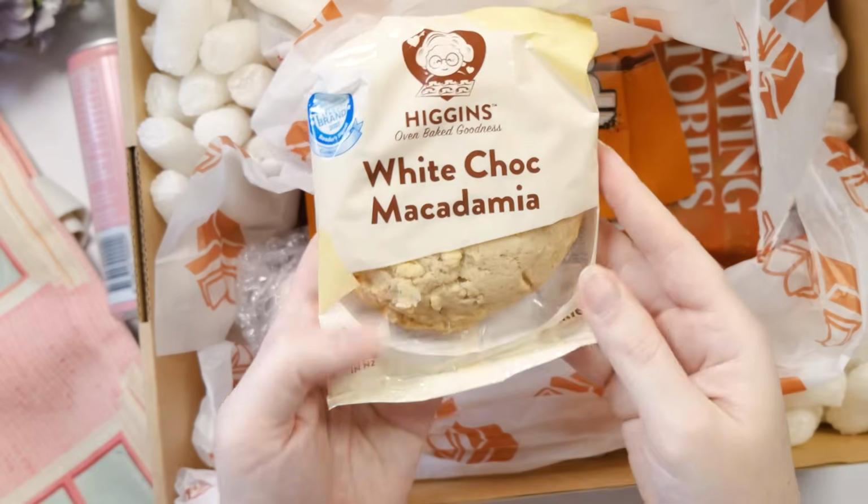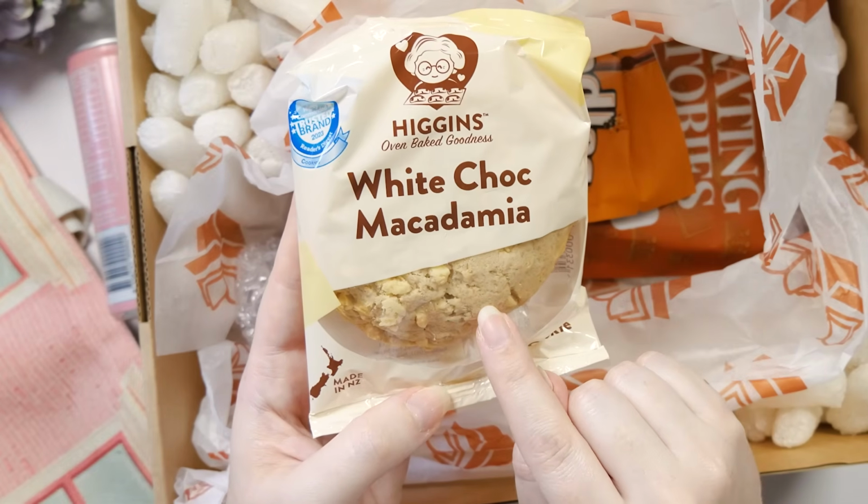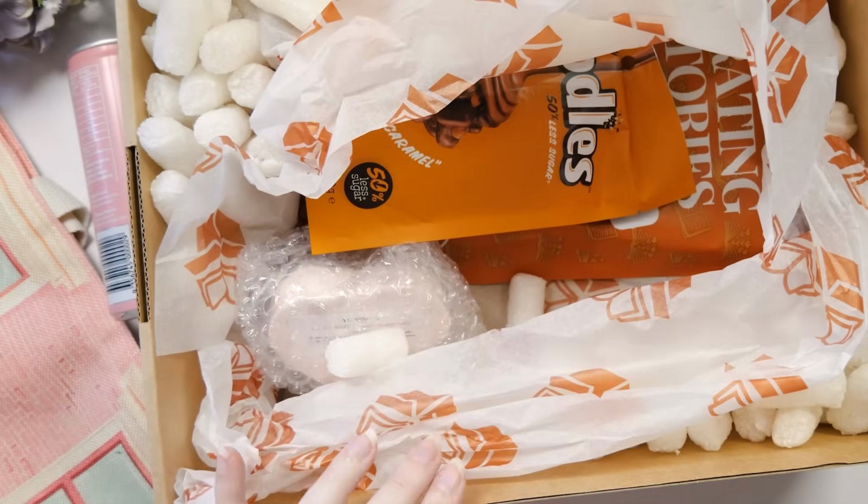Oh, we've got another cookie, white chocolate macadamia this time. Sounds delicious. I'm not generally really into nuts. I'm not allergic or anything, I'm just not that into them. But I love macadamias, so that was a solid choice.